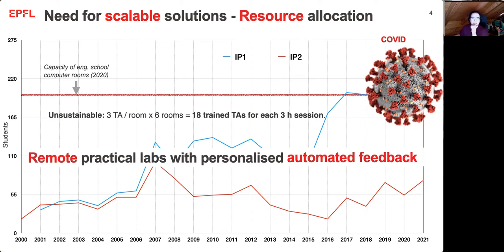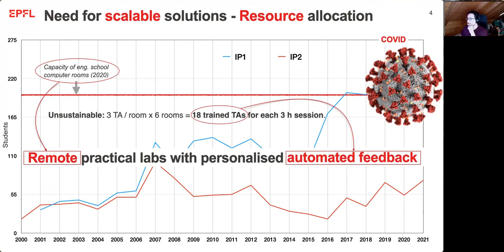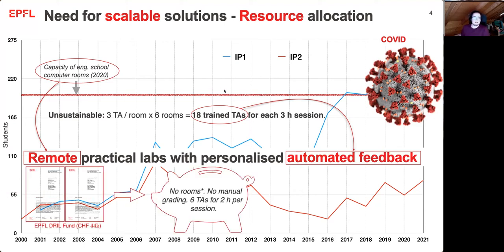Each of those terms that I highlighted solves one problem. One, remote. There's no need, again, for rooms. The capacity of the EPFL computer rooms is no longer a problem. And then automated feedback. How do we lift some of the work out of the TAs and give the students feedback so that they learn on their own without having these crazy requirements? For that, we got two of these wonderful fans of the digital resources for instructional learning.